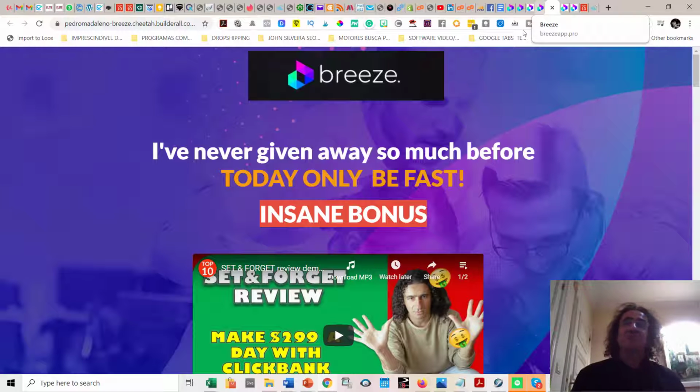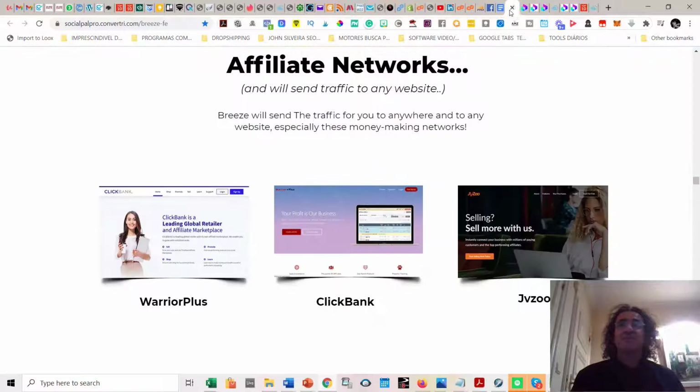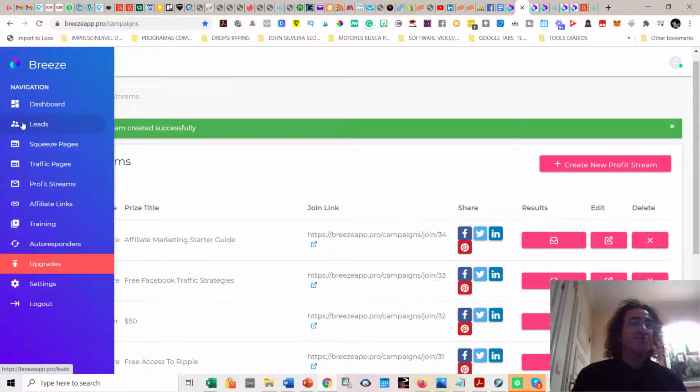So the person has to share this two or three times. The software makes the counting, and when they share this two times, they are going to win the prize, and of course you are also sharing your offer. So this might sound a little bit confusing, so I'm going to show a very small demo from the vendor where you're going to see how easy it is to work with this.